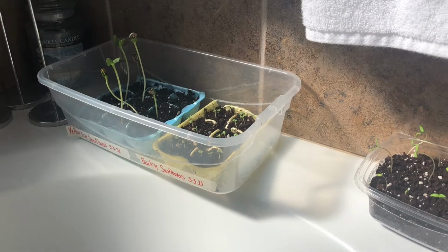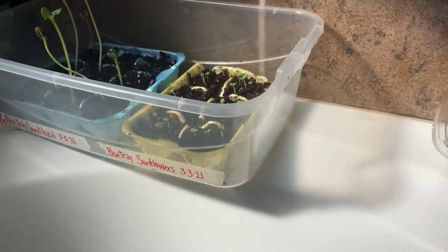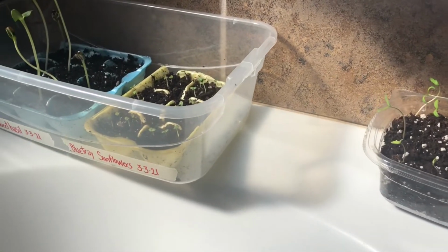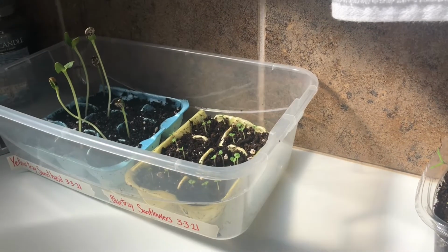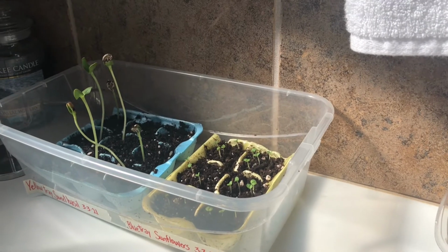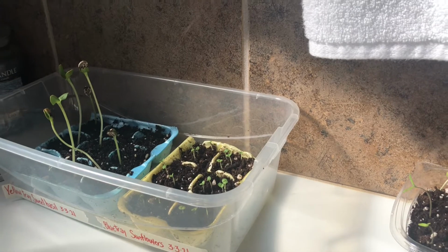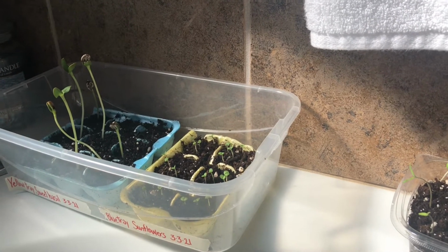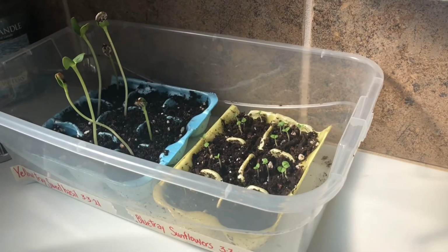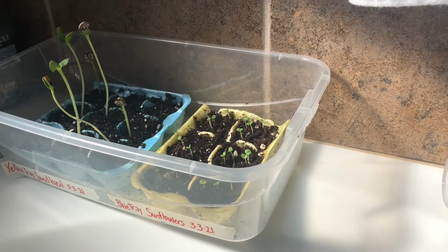I have some seedlings here growing in my bathroom of all places, okay? Please don't judge me. The reason they're in my bathroom is because I only have one window on the southern side of my house, which gets the most sun throughout the day. So if you don't have grow lights, you don't have all that fancy equipment, use your bathroom. Use whatever window that you have. Just carve out a little space for your seedlings. I would like to get into grow lights at some point, but I don't think it's necessary right now.